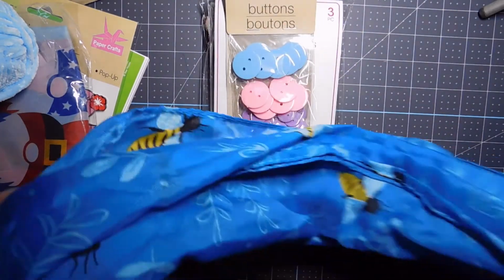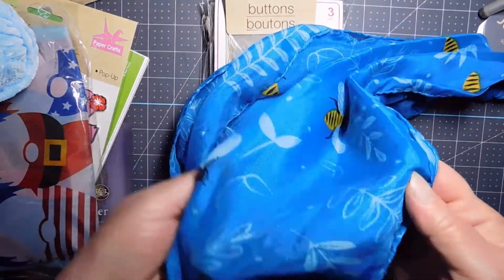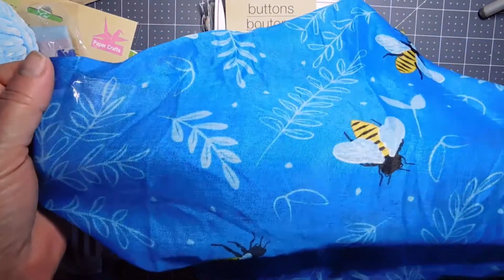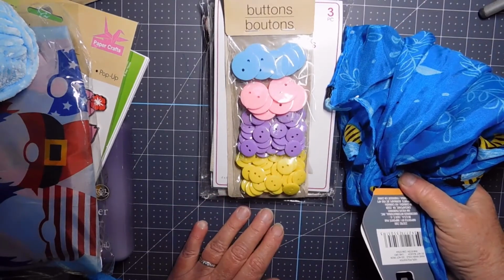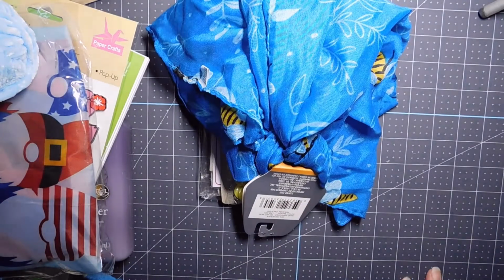Look at this adorable scarf. Look at how pretty. It's got bees on it. It's adorable. I seen this scarf in a haul that Rosemary Rock Art did, and I was so happy to find it in the Dollar Tree I shop in.